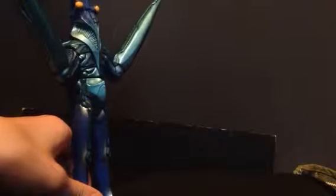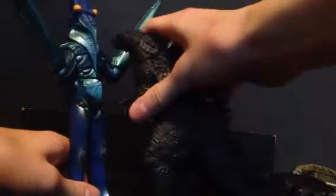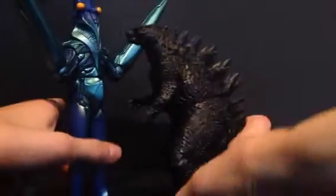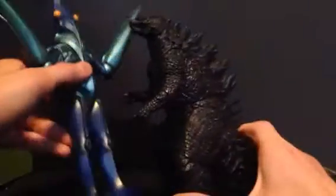Next, here is the NECA Godzilla 2014, because just about everyone has this figure, regardless if they like it or not. And again, this is just to give you an idea of how big he is, because if this was accurate, Godzilla would probably be that big compared to Baltan.